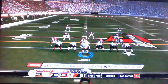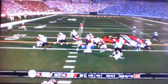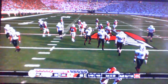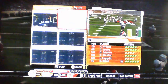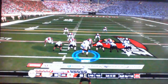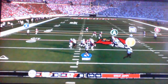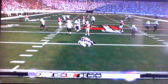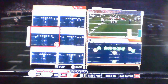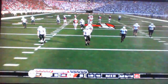Let's see if I can get the first down here with Javaris James. And first down. All right. I'll take that. That it is. Shit. 4 sacks today, man. That's the killer right there. 4 sacks and those turnovers.